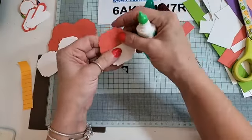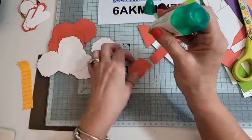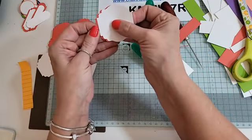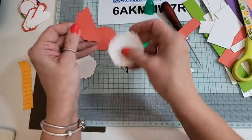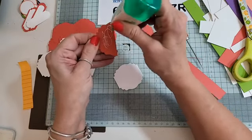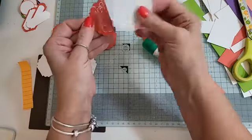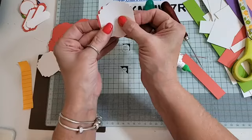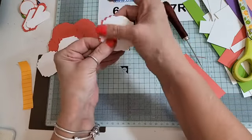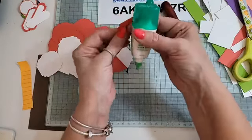So we're just going to put some glue on the back here. Actually, we'll do it on this one. So just see how much is going to show. So that there. And we're just going to put this glue down like that. And put that on there. Like that. And you're going to do exactly the same with this piece here.